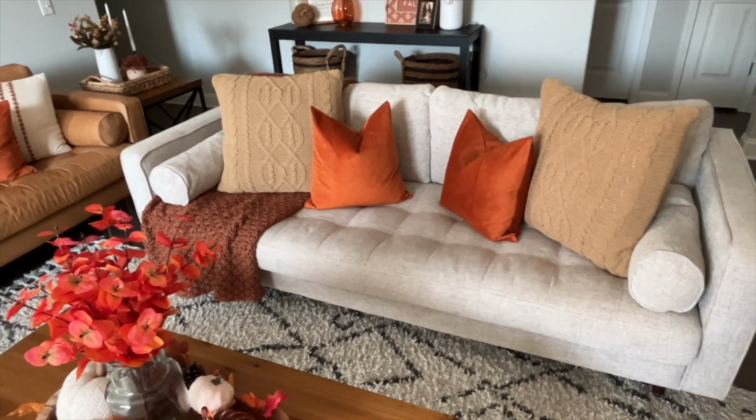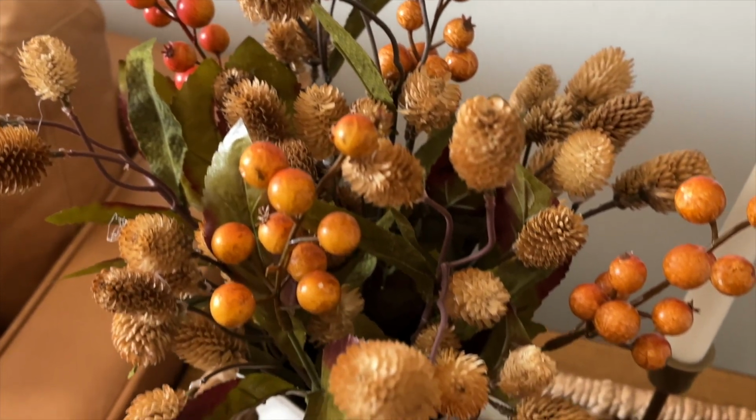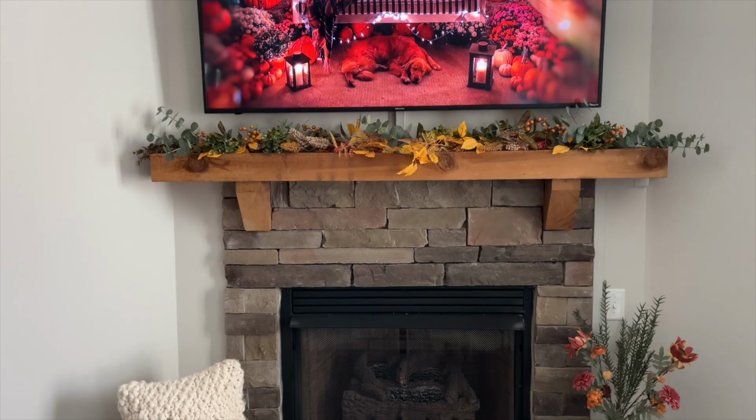Alright guys, so that was everything for my fall decorate with me for my living room. I'm so happy with how everything turned out. Oh my gosh, I think it looks so beautiful. Again, I'm in love with those velvet pillows, and it's just a cool fall vibe in here.